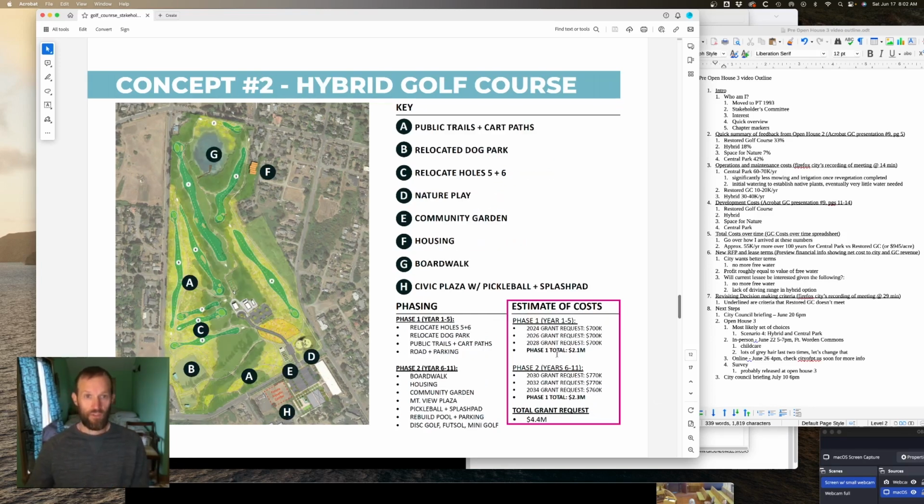For the hybrid option, the city would be able to access state grants. So while it is more expensive, you can see here a total grant request over 11 years of 4.4 million. The grants are a matching grant where the city pays 35%.